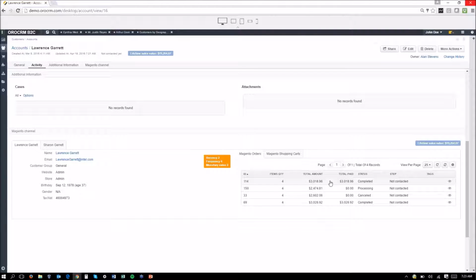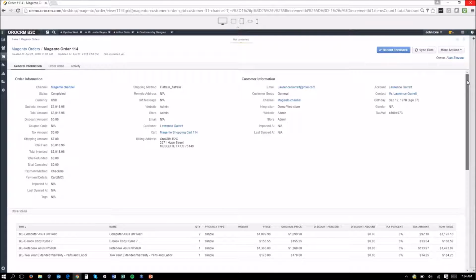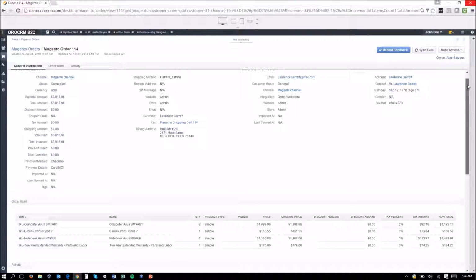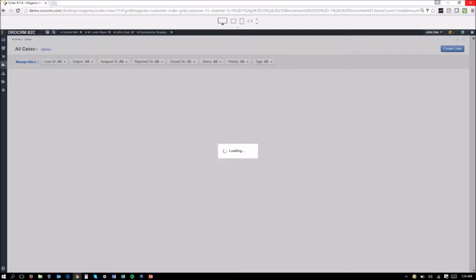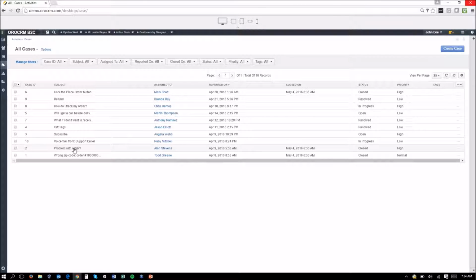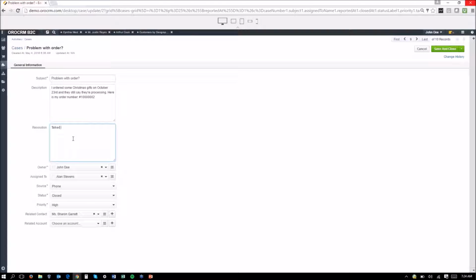Now, because they're a customer, I can actually look in and see what their most recent order is, and I can drill into that information, and I can start resolving this case for them. I can log a call, I can send an email, I can add a task for additional follow-up, and I can go back to the case with this specific customer, problem with their order, and I can edit this once I've resolved this right within Oro CRM. So I can mention that I talked with the customer, they are happy.